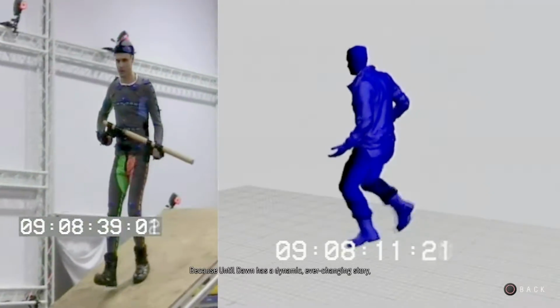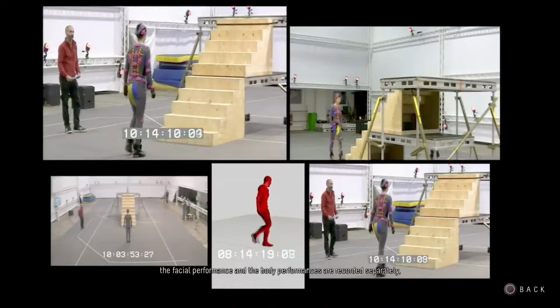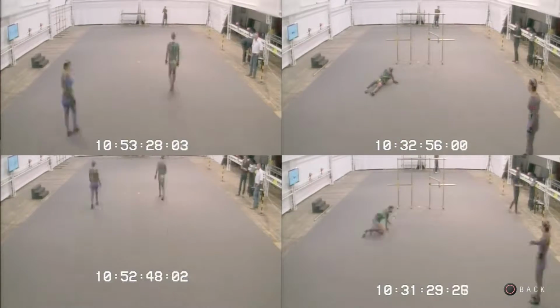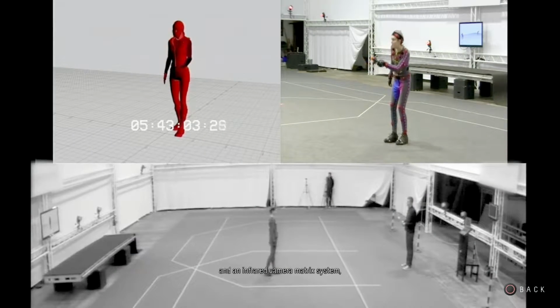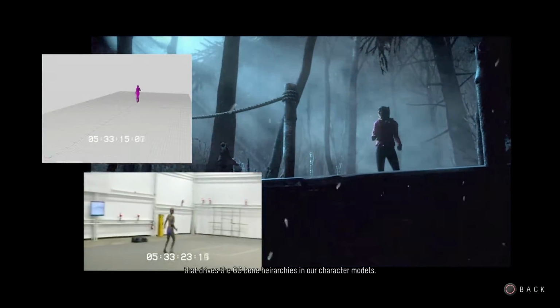Because Until Dawn has a dynamic, ever-changing story, the facial performances and the body performances are recorded separately with different systems. It takes months to do that. With the body capture, we use reflective bead suits and an infrared camera matrix system that drives the CG bone hierarchies in our character models.